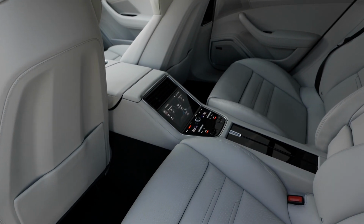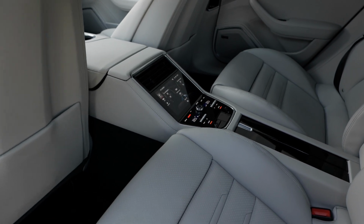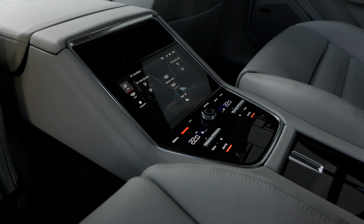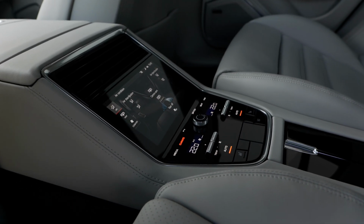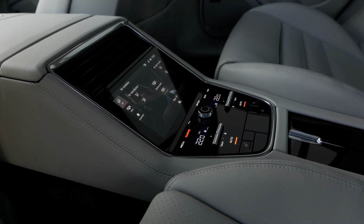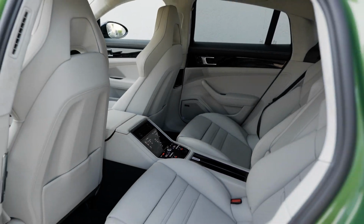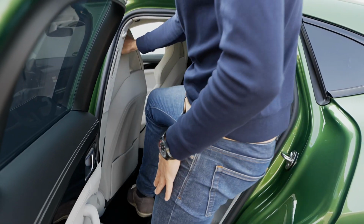You have these special controls and also digital controls for the climate unit. This of course looks really fancy. Yeah, of course it's not necessary, but what is necessary with the Porsche? Here it's not about what is necessary, but what is cool. So let's get inside here.